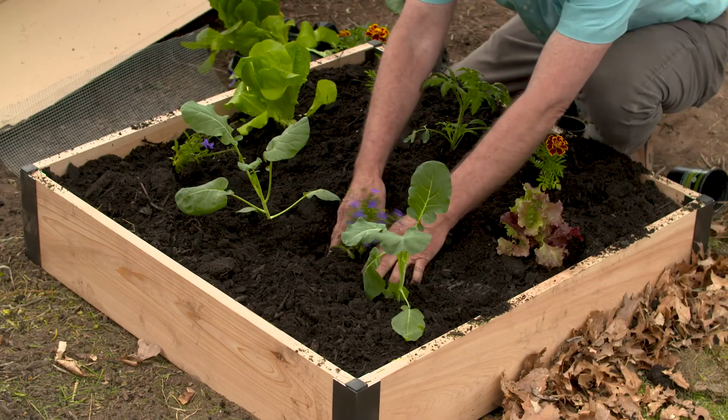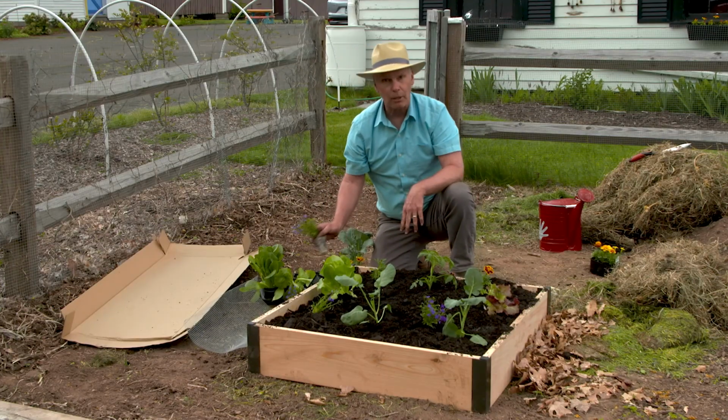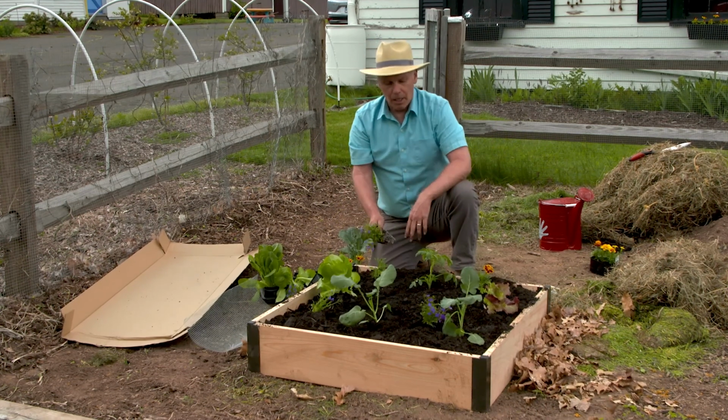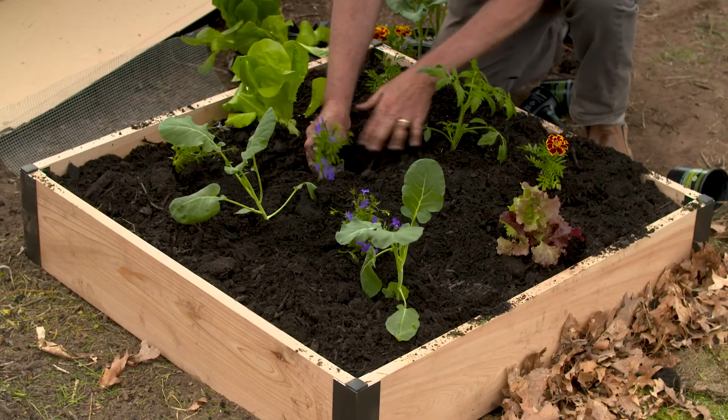So you can just leave them like that. If you have plants that have a lot of disease, maybe like your tomato, you can cut the plant off at the ground, just take it away, get rid of it, and then bring in some hay or straw. So that's going to be the covering that's going to protect that plant all through the winter.